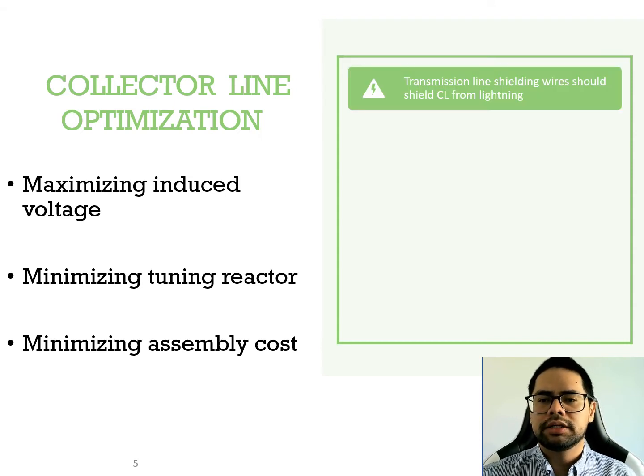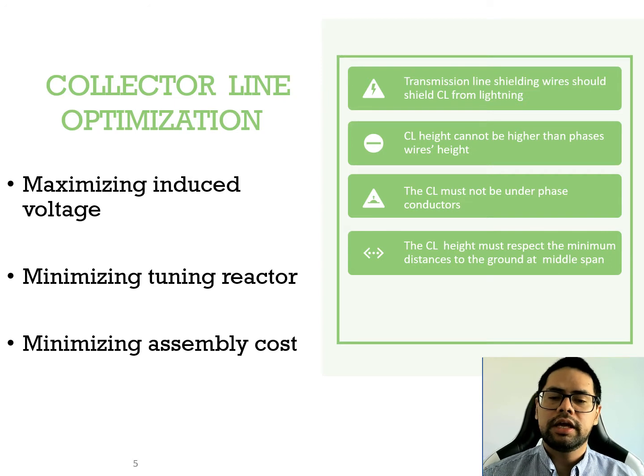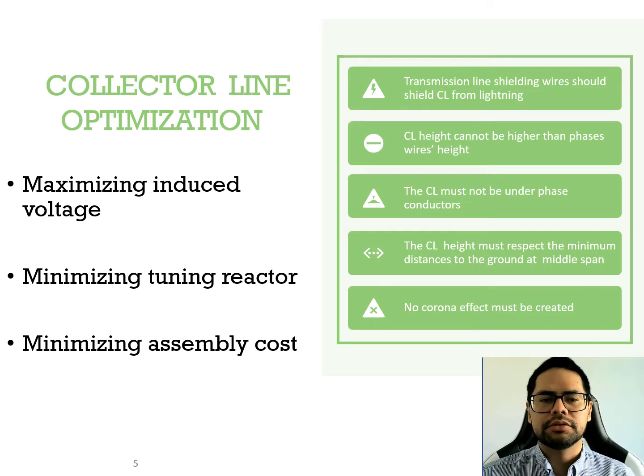Transmission line shielding wires should shield the collector line from lightning. The collector line height cannot be higher than the phase wire height. The collector line must not be under phase conductors, and the collector line height must respect the minimal distance to the ground at minimal span. And finally, no corona effect must be created. A genetic algorithm was used to optimize the allocation method, allowing the designer to have the final decision.